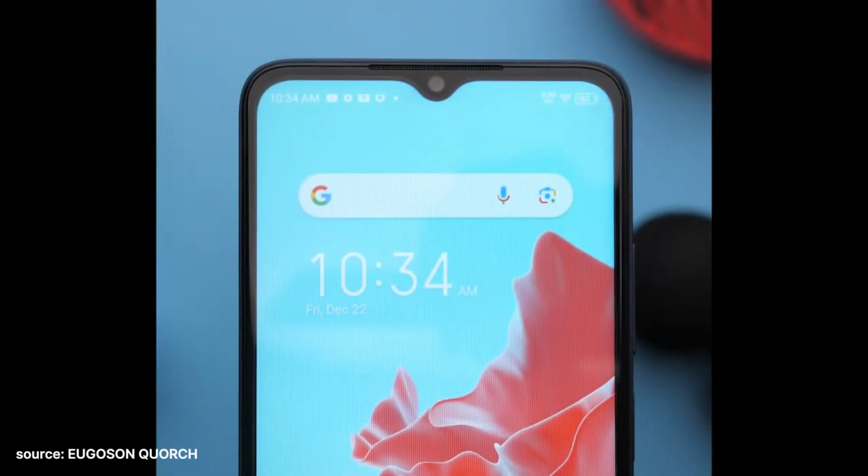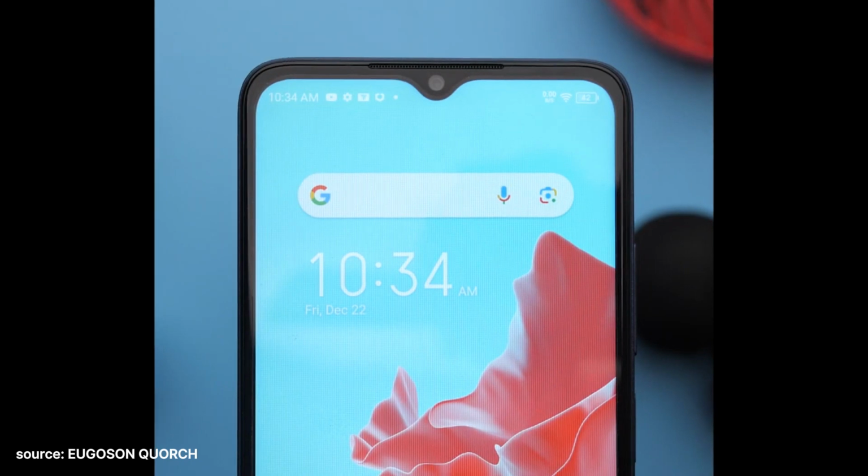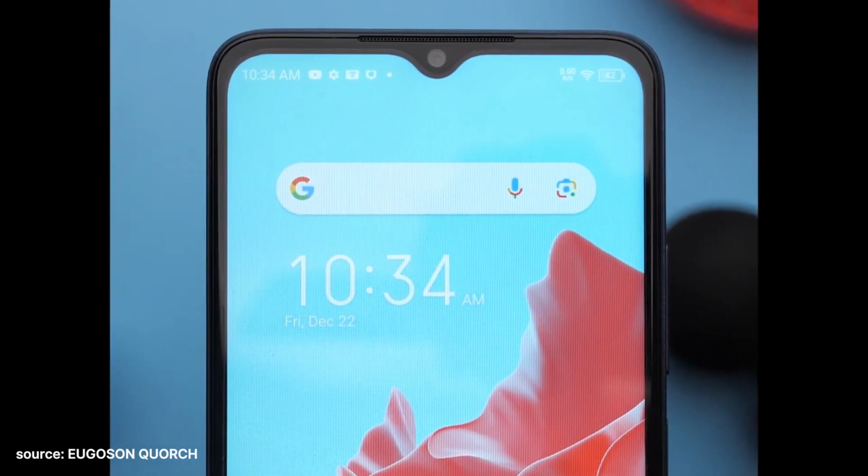When making a budget smartphone, you've got to cut some corners to keep it affordable. And the most noticeable cut corner Itel made on the P55 5G is obviously the notch. Okay, that's not really a big thing because even Samsung devices way above 200,000 Naira still do have a notch. I wouldn't mention any though.